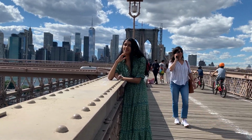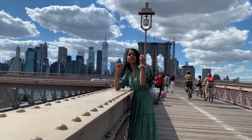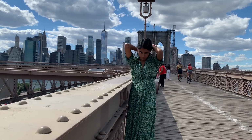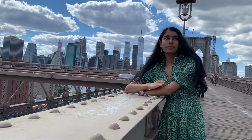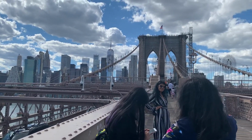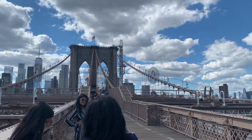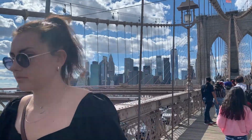The view from the Brooklyn Bridge was absolutely stunning. You could see cars from below, the skyline from above, and walking the actual bridge itself was a great experience. There were people biking beside you. Now officially walking the Brooklyn Bridge. The bridge itself spans a little over 1 mile, and the walking experience was great.